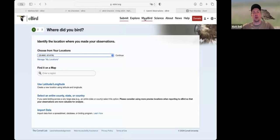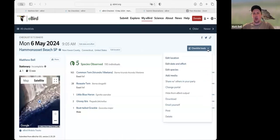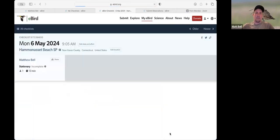And then we had the question again about editing a list. So from the computer, this is my ham and asset list again from this morning. You'll see the checklist tools. Well, actually, you'll see edit species right here. It can also be found under checklist tools, but edit species, you simply click on that, it brings you right back to this screen.